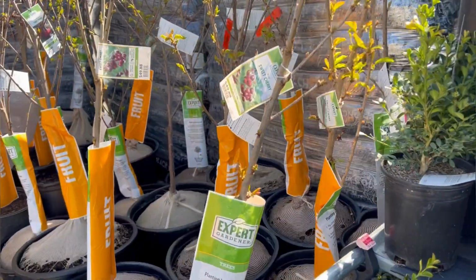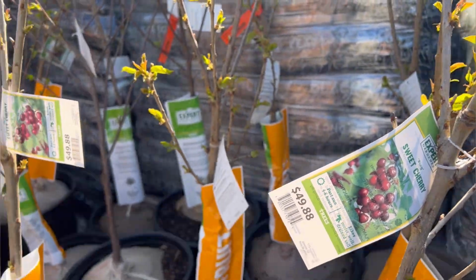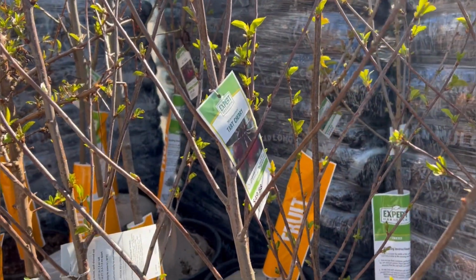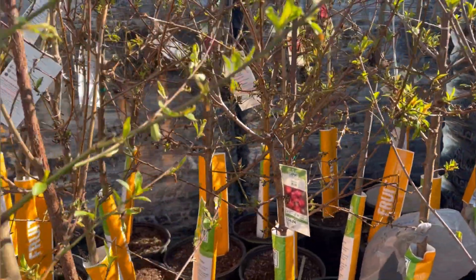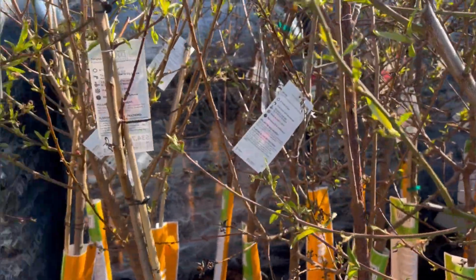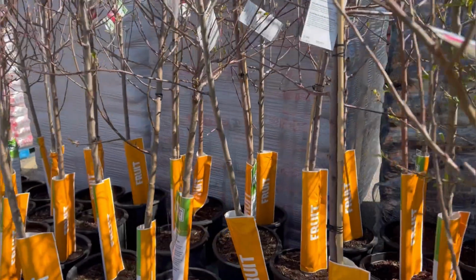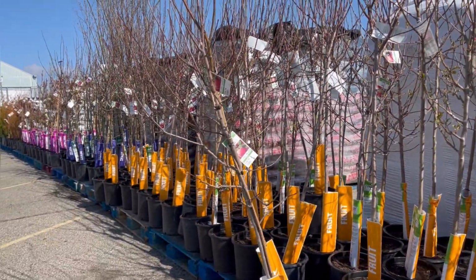Here are some fruit trees. Sweet cherry. Tart cherry. The fruit trees are about $50. Some are $34. Peach, apple. The fruit trees go all the way down there.